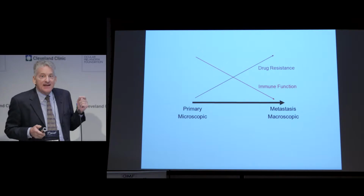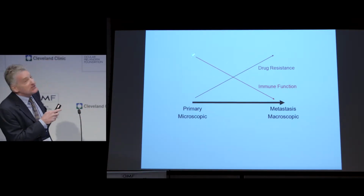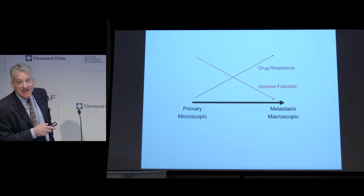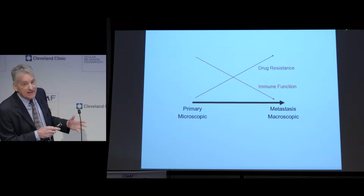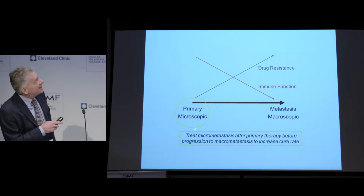The other thing in this model is that when you have microscopic tumor, your immune system is working really well. When you have big tumors, when you can see it, the immune system goes down. The other thing, as time goes on, the tumor figures out a way to become more resistant, to be more aggressive. So as time goes, our ability to treat probably is best right here. Treat the primary tumor, but also treat systemically the microscopic. And then you'll improve survival.